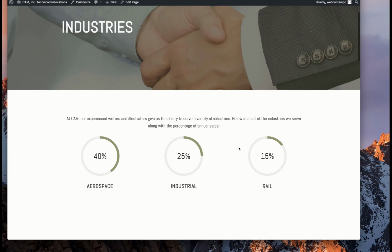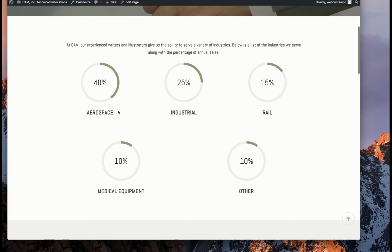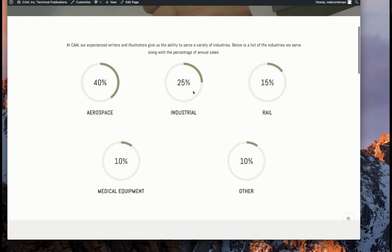Now here we got the industries tab. This is pretty cool. We've got this JavaScript effect where it kind of shows their abilities in different industries that they serve. So this is really kind of a cool and fun way to make the site a little bit more interactive and showcase their abilities. So I think check it out one more time there.